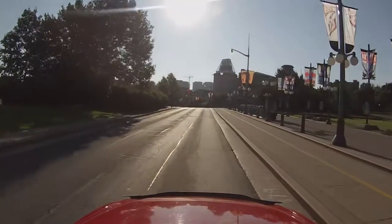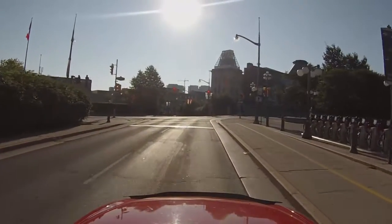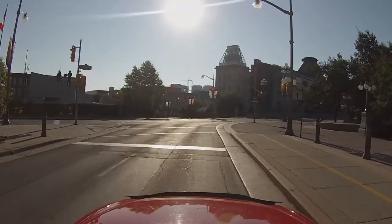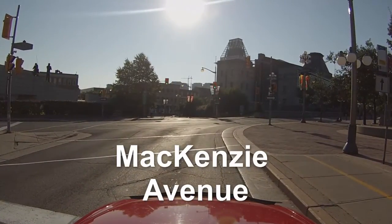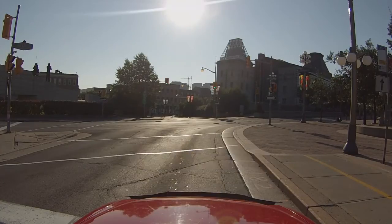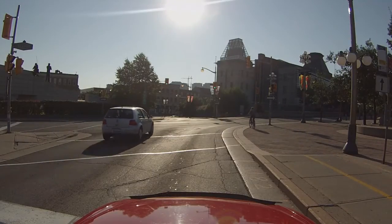The large church on the left is the Notre Dame Basilica. The building straight ahead is the Embassy of the United States of America. This is a stop at Mackenzie Avenue. The Byward Market is straight ahead, but the streetcar will now turn right onto Mackenzie.